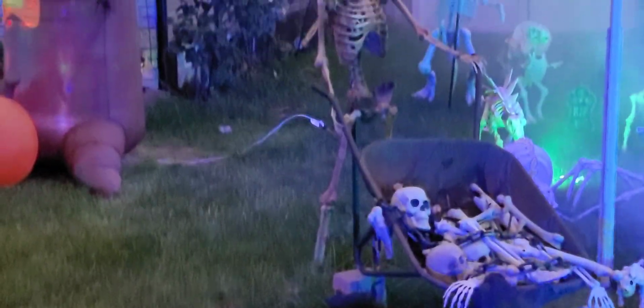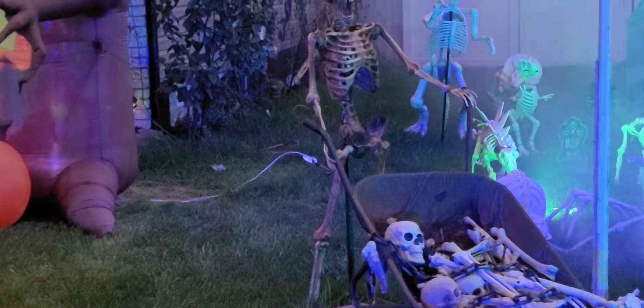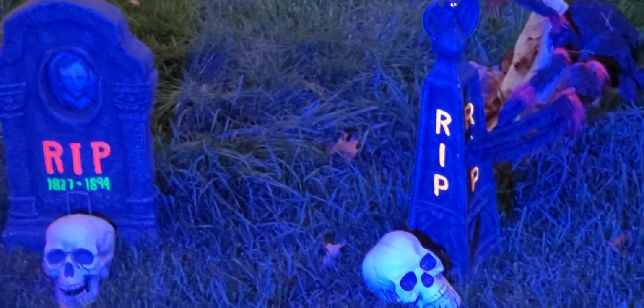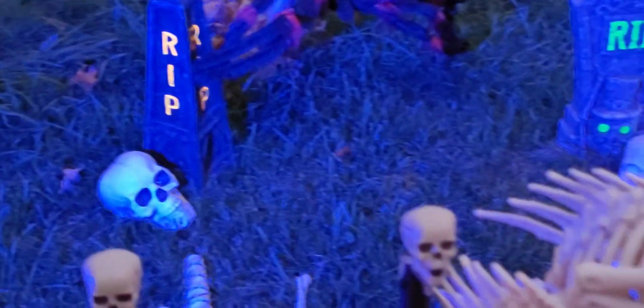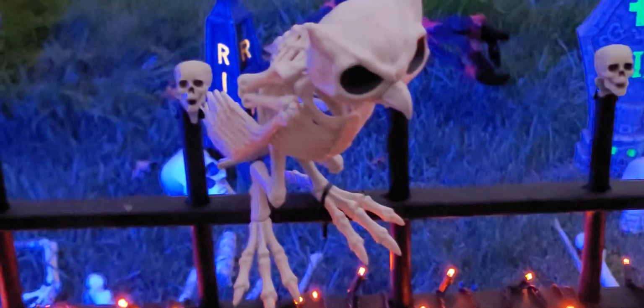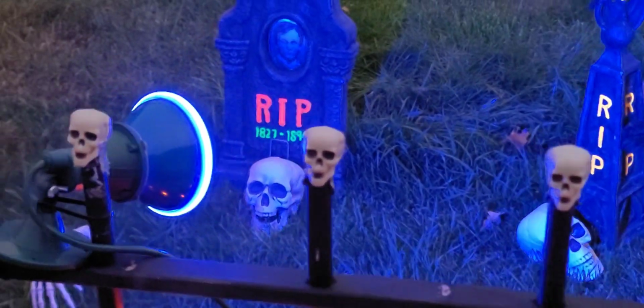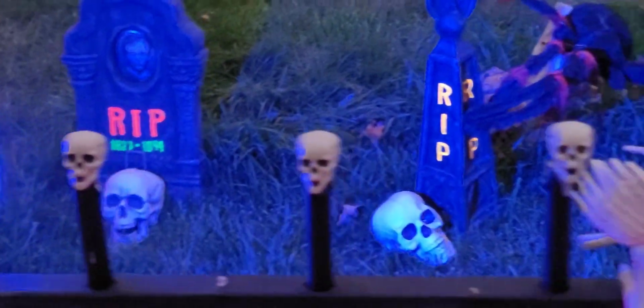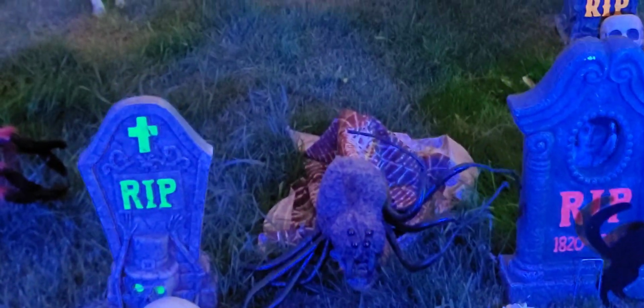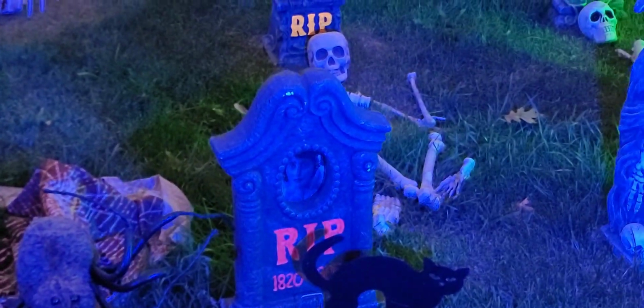There's our skeleton, babe, the decaying one. Pushing a wheelbarrow of bones. We've got some more tombstones down here, along with our owl here. I love how they did these little skull heads on the fence caps. That is so cool. That's a great looking yard.